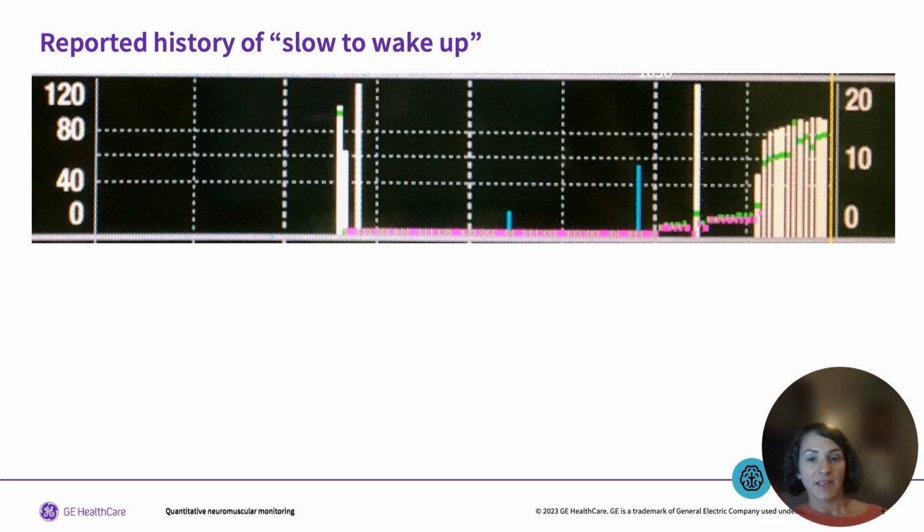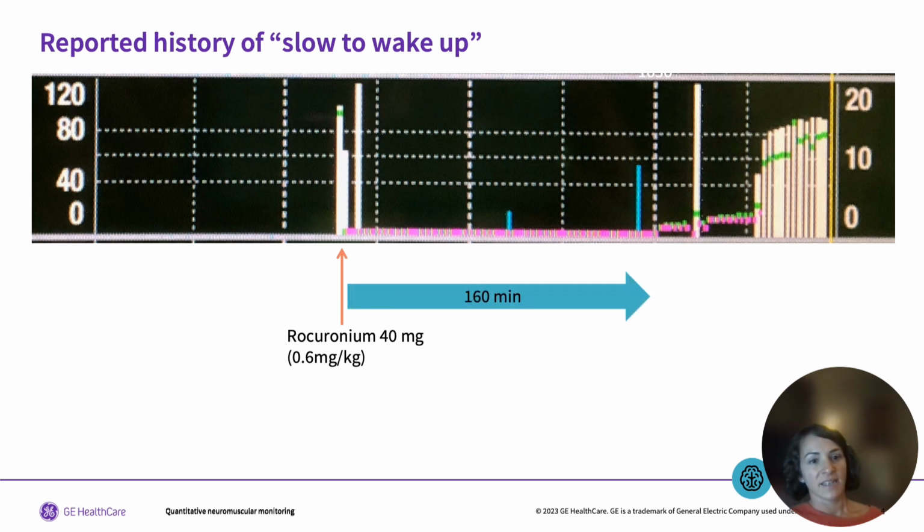And when I looked back at the record, I saw, okay, she had 50 milligrams of rock on induction, and then she got neostigmine reversal around 60 minutes later. And so I wondered if this patient was a slow recoverer. So I took care of this patient for a completely different surgery. This was a laparoscopic procedure, and we gave her 2 times ED95 for an intubating dose, 40 milligrams of rock up front, and then watched. And 160 minutes later, she still had no twitches.